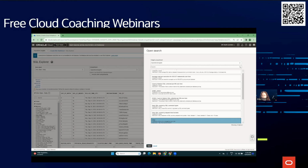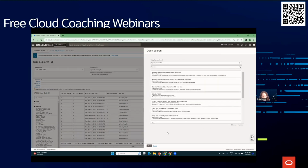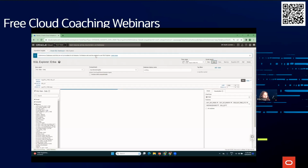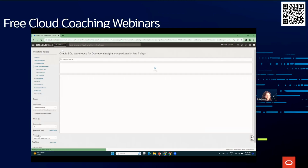Okay, it's not opening. Okay, let's try again. Okay. Here, for example, I ask to have the SQL ID ranked by the average CPU time. And here's what I get. So starting from here, for example, I can investigate and drill down. Okay. So I'm basically in the back end of Operation Insight. Then I can build my own dashboard here, my own widget. Then I can put it on a dashboard, of course.